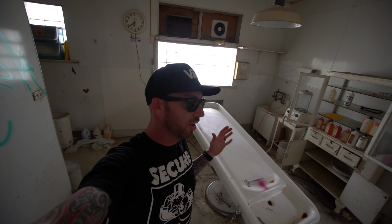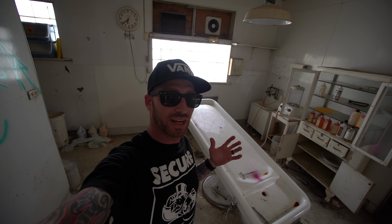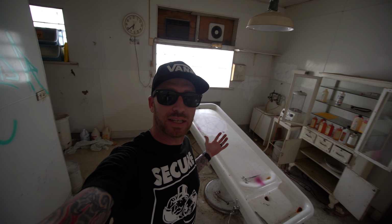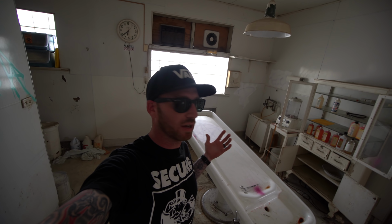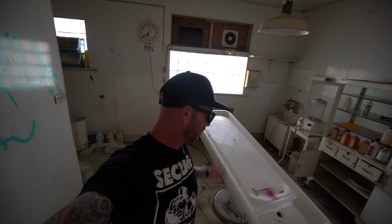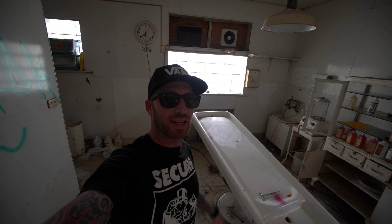When you come to think about it, this place was open for about 40 years, and how many bodies did they have in here every single day? I mean, if it was two every single day, I don't even want to do the math on that right now and bore you with it. But you can imagine how many people were on top of here. It's probably more than I'm even thinking at this point.